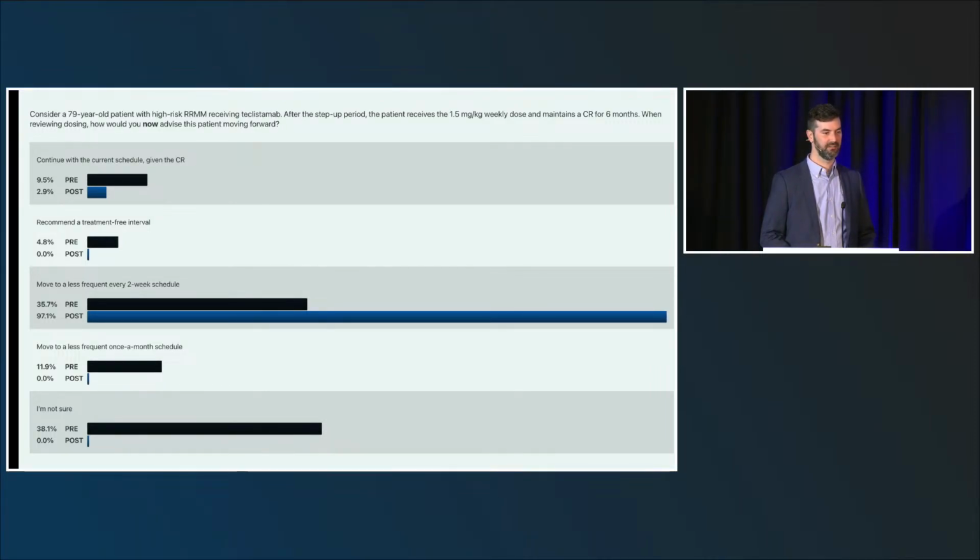All right. Yeah, so I think with the new indication that's FDA approved, based on the abstract Dr. Usmani presented at ASCO last year, we have data that shows biweekly tec is the way to go if they maintain that response, if they have a CR or better for 6 months. So I think that's probably the best option here.